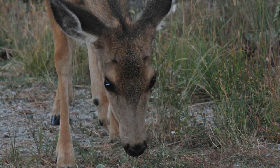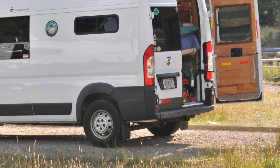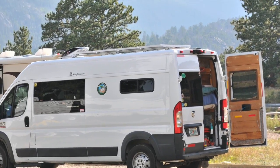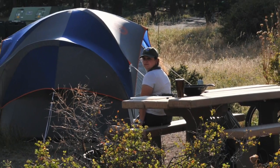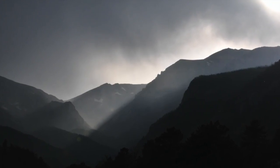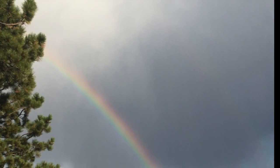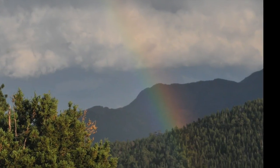Pretty cool, they just come right through the campground. Elk, deer, it's great here. As the day winds down, the campground offers a wonderful opportunity to wind down and get ready for some rest for the next day. Whether it's clouds rolling over mountains, a rainbow nearly touching the earth within the campground, this place is magical.